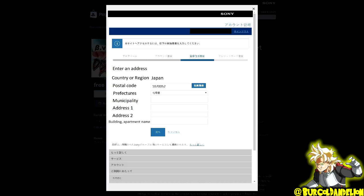I had no problems with this once I typed it in properly, because I forgot to put in the 2, and I was thinking, what's going on? I don't know. In address 1, 2, and building, apartment name, type in whatever. I think you may be able to leave those blank, but just type in something. Now, make sure you leave prefectures the same.